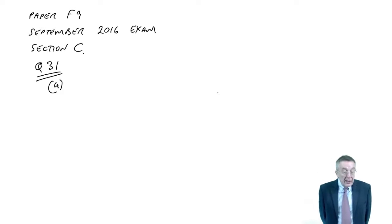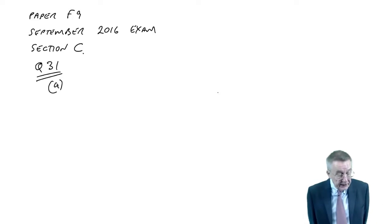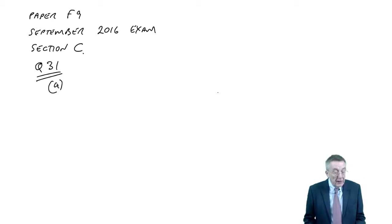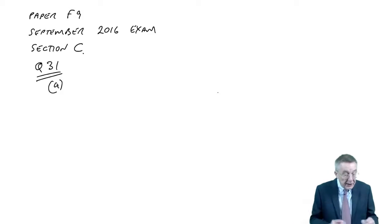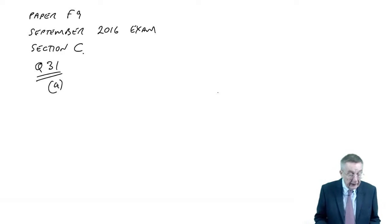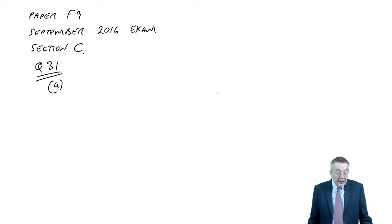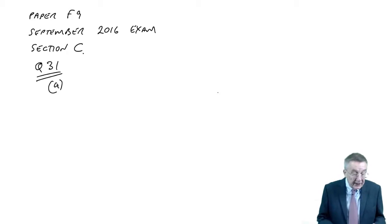The second paragraph goes on about buying component K, costs of placing an order and things. Well, that's completely separate. Part A of the question is about the early settlement discount, and that's the first paragraph. Part B is economic order quantity. Well, that's the second paragraph.